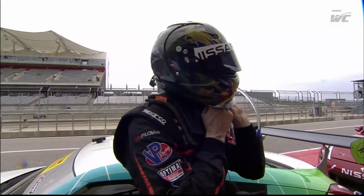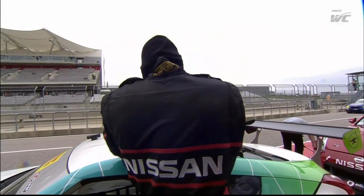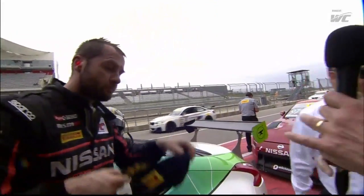Gino Carini down on pit lane with our race winner today. We're down here with Vesco Kozarov with a 2-race, 2-win weekend. I mean, Vesco, they don't get much better than this. Talk about the perfect weekend. And do us all a favor. The guys are wondering, could you smile a little bit this time?